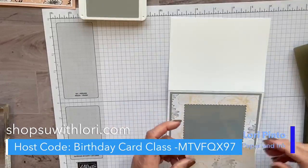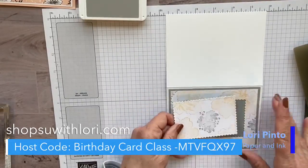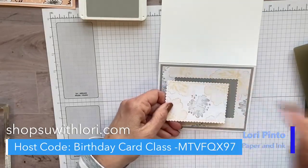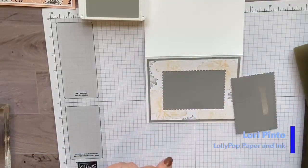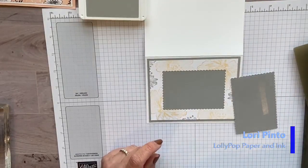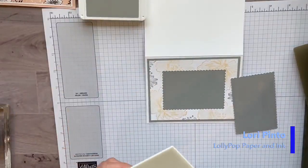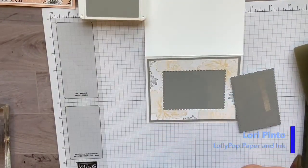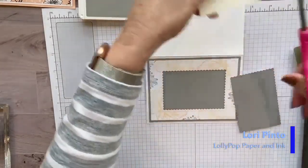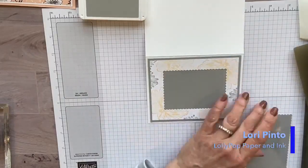All right, now I want to lay this on here, and I want to try to match up the design with this here, right to there. Let me get rid of that so you can see better. Okay, now this I'm definitely going to pop up with dimensionals, or I think I'll use my foam sheet. It's just quicker and easier. All right, so let me put this on here.